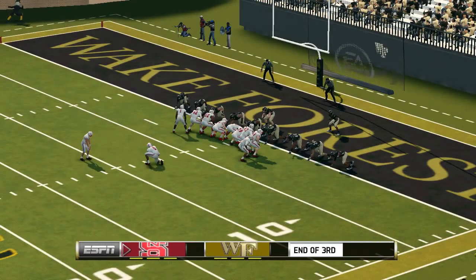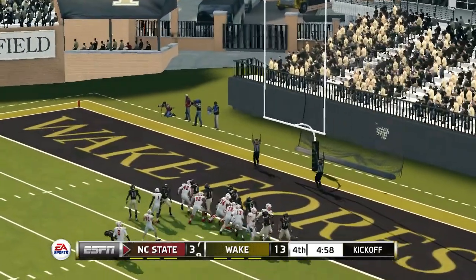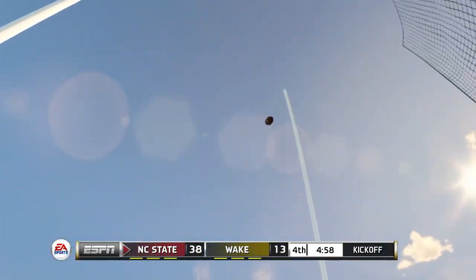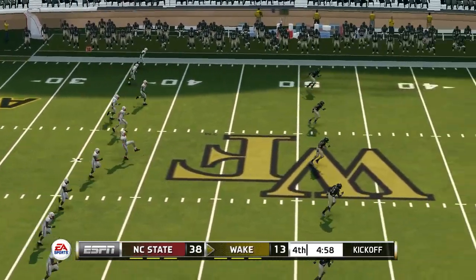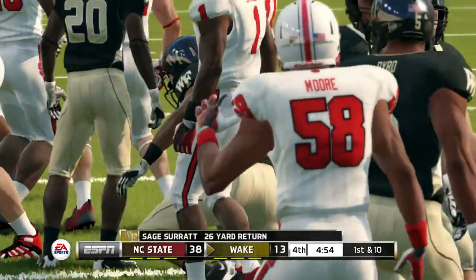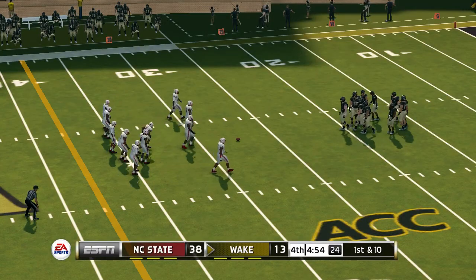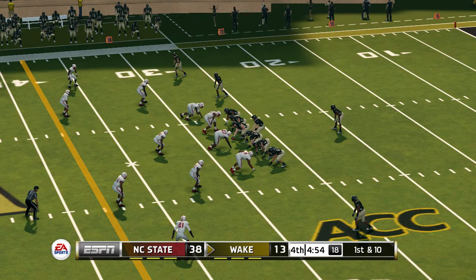All right, we're just about set to start action here again in the fourth quarter. He gets it up, and he's got it. Looks like they're ready for the kick. Surratt from the 2. Brought down at the 27-yard line. Early in the fourth quarter, and this one we know is over. It's an opportunity for some subs to play on one side and maybe to play for pride on the other.